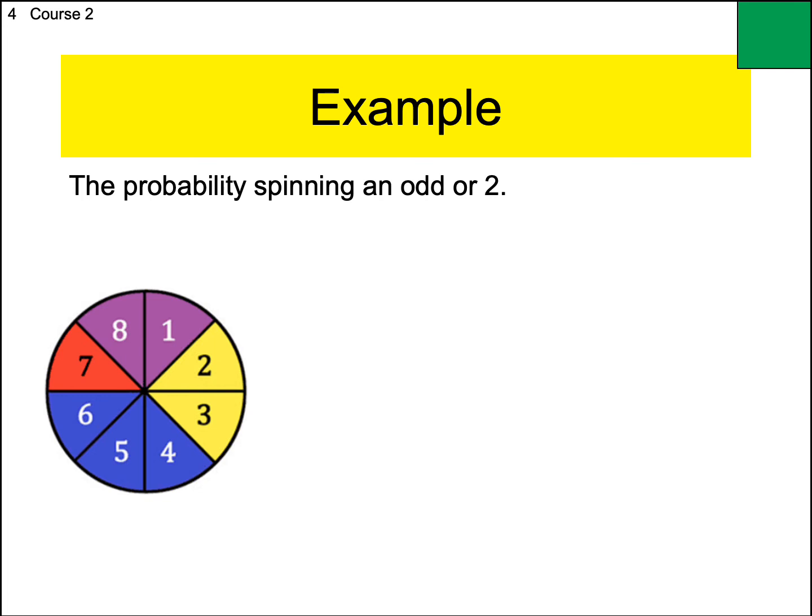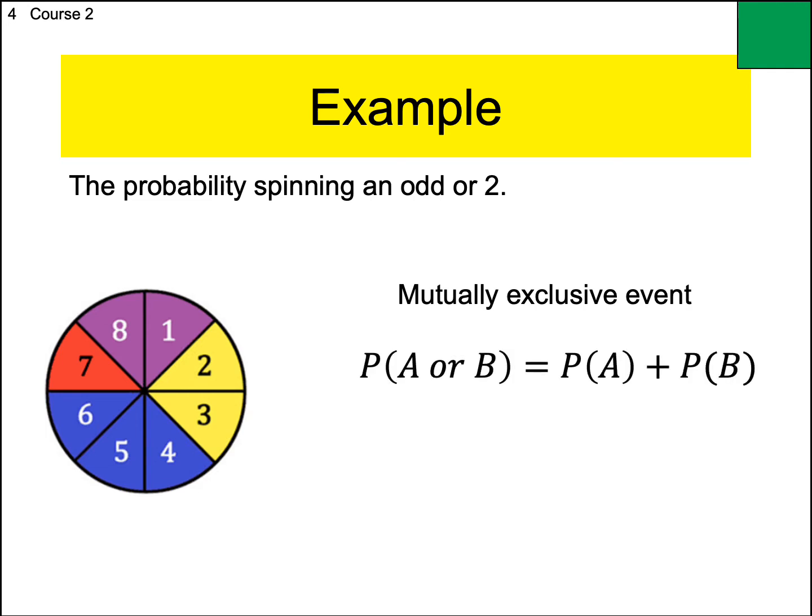How'd you do? Okay, so you can't get an odd or a 2, right? They can't happen at the same time. 2 is not odd. Odd is not a 2. All right, so the probability of A or B, the 2 events are odd or a 2.